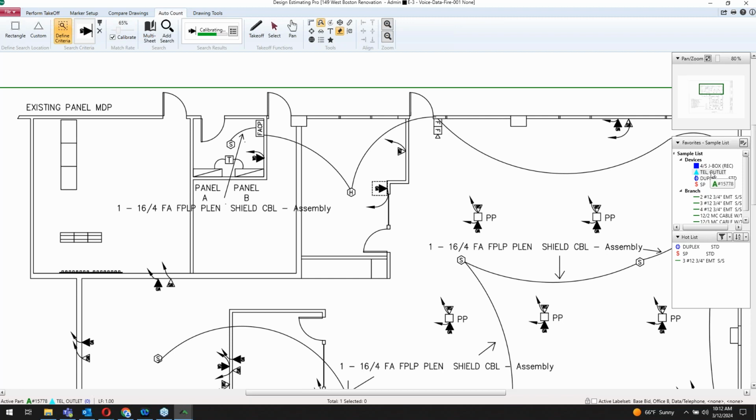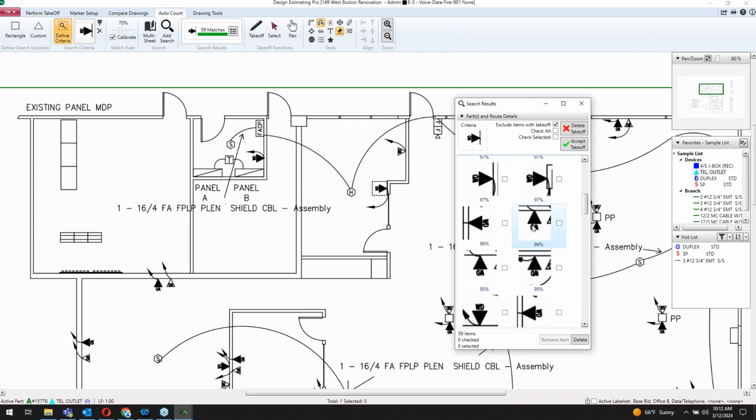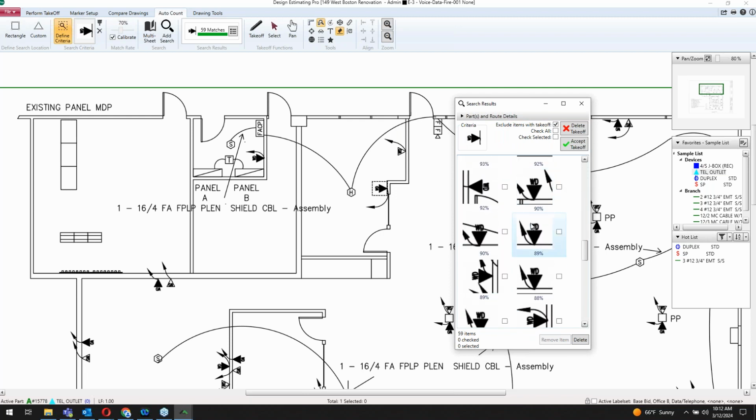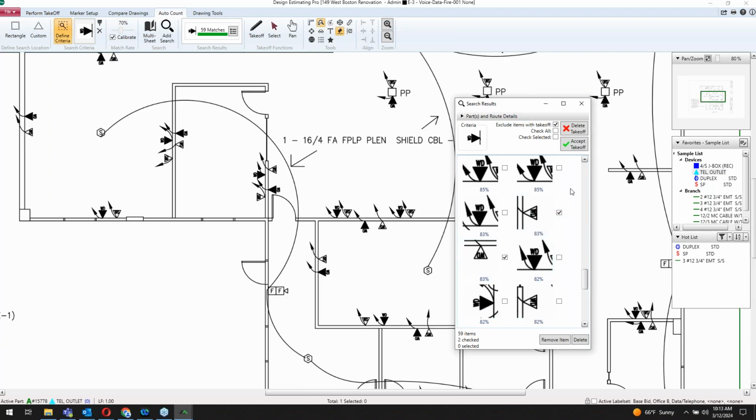And it's going to find, once it's done up there calibrating for us, all right, it looks like it tracked down 59 of them. So if I hit those 3 little dots right there, it's going to pop up a window and show me what it found. Because eventually, if I scroll down through this, I'm going to find some that don't quite match up. Oh, there's a couple right there. So I'm actually going to remove those.